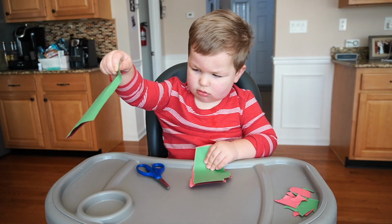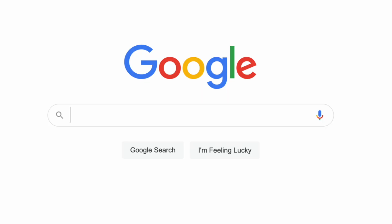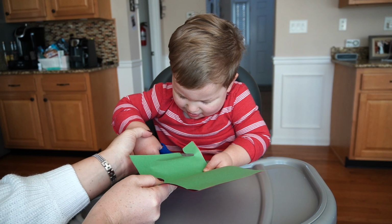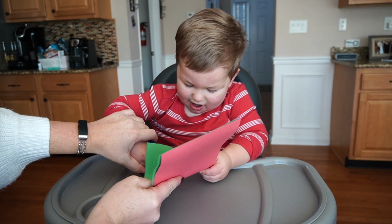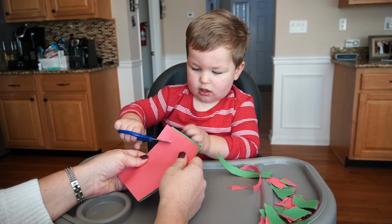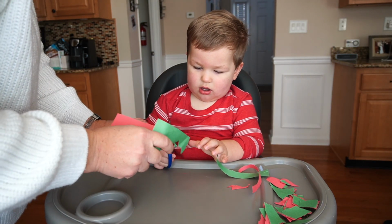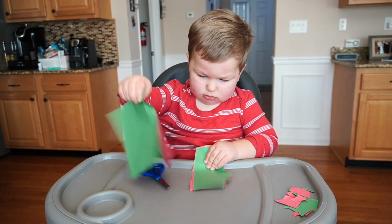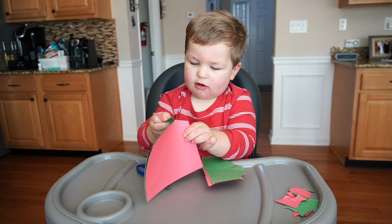Another awesome low prep art activity is this torn or cut paper collage ornament. I just went online and grabbed a printable ornament template from Google, and then I had my son Luke cut small pieces of paper to fill the ornament with. This is a great exercise if your child is a beginner when it comes to cutting, because it's a free cutting activity. There are no lines or precision needed. Don't worry if your toddler isn't quite ready for scissors, just have them tear the paper with their fingers instead.